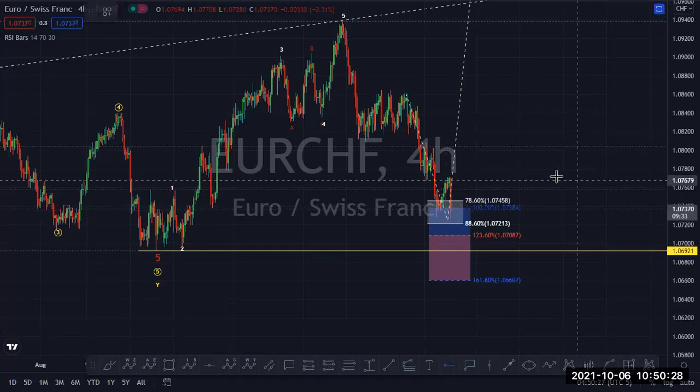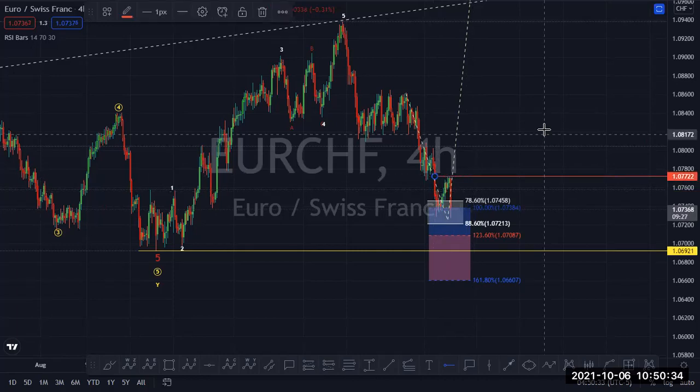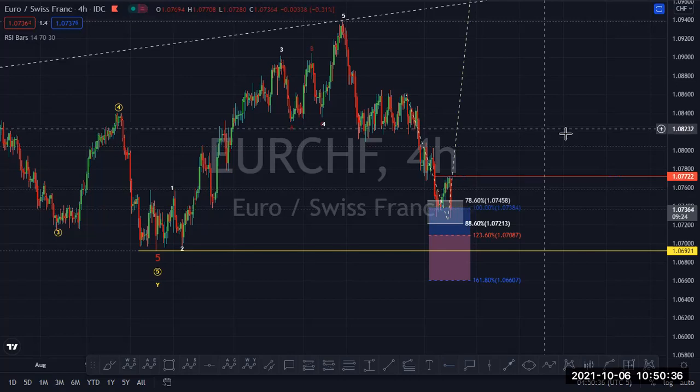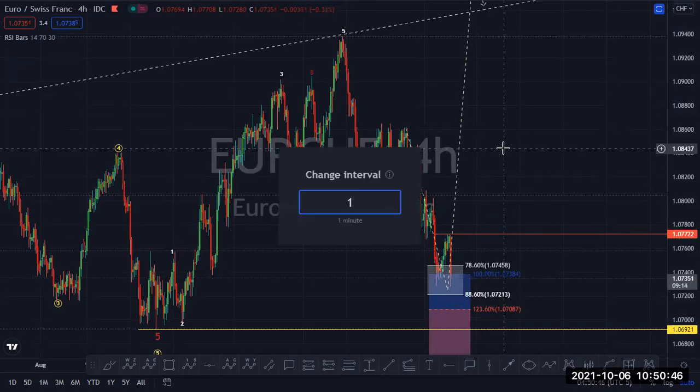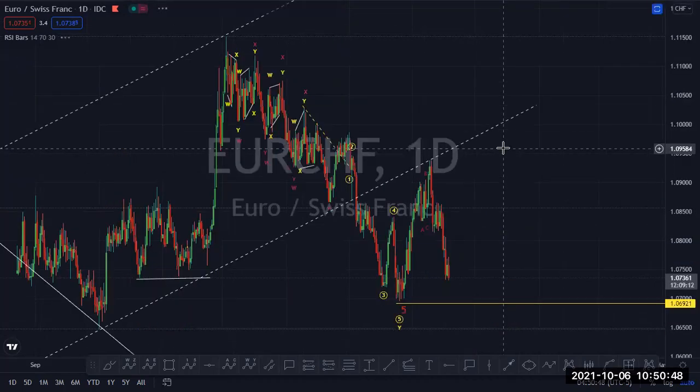But for better trading, wait for the market to close above here. Then you can buy. Why? It can make a little move and come deeper, and by then your stop loss might not be enough to carry the whole drop.